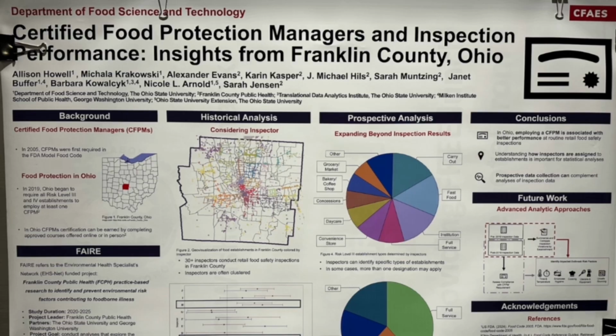And yeah, this was fascinating to me because it looked at the correlation between a certified food safety manager on staff and outcomes. Is that correct? Tell us about it. Yeah, so what this did is we looked at inspection data retrospectively before Ohio had introduced a requirement to have at least one certified food safety protection manager at each facility. And so we looked at the data before and then after. And so we were able to glean from that.